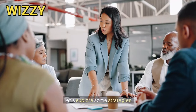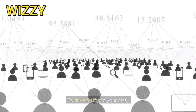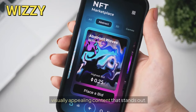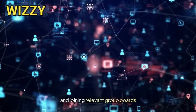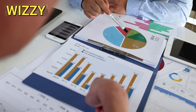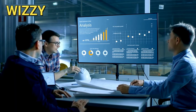Now, let's explore some strategies for success in Pinterest affiliate marketing to drive traffic to your pins. Focus on creating high-quality, visually appealing content that stands out. Engage with your audience by responding to comments and joining relevant group boards to increase your reach. Regularly analyze your pin performance using Pinterest analytics and adjust your strategy based on what works best.